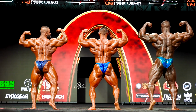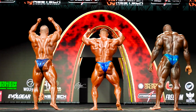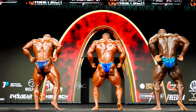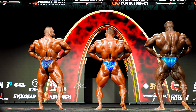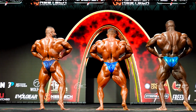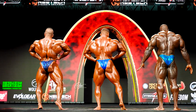The second one would be the front lat spread. We want to see more of that thickness and more of that detail shining through there. So having a better midsection and more detail in the upper body is going to really help that a lot. And then the most muscular as well, I think making sure the legs come up and the detail shines through all throughout that upper body from the front can make it a much stronger pose.